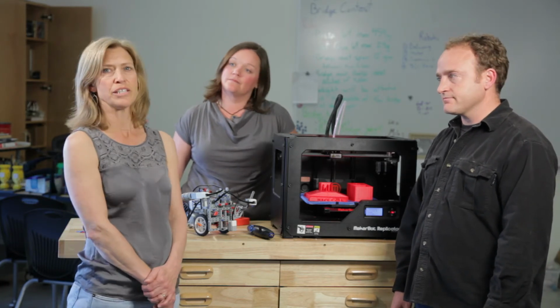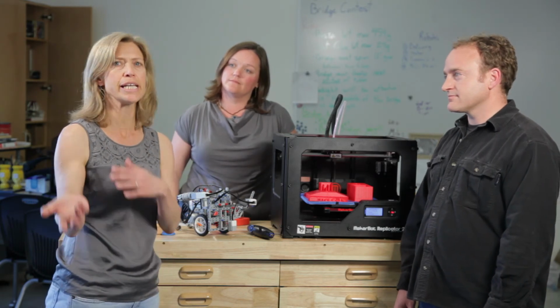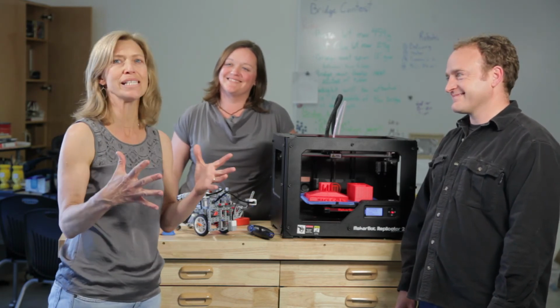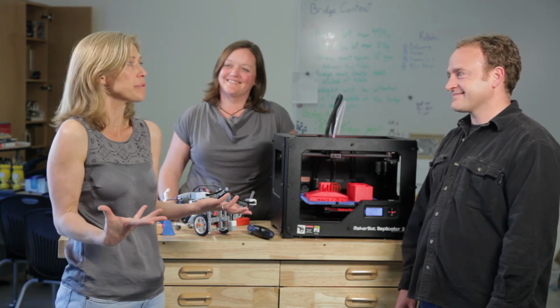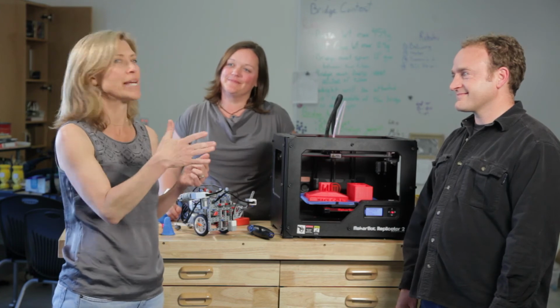Yeah, we've had teachers who teach core academic subjects come to us and say, did you teach the kids how to do this? Because they just brought this into my room and it was amazing. The kids are really excited and the teachers are really excited and want to know more. So it's nice to see that excitement spreads throughout the school.